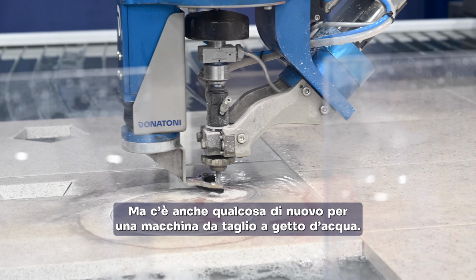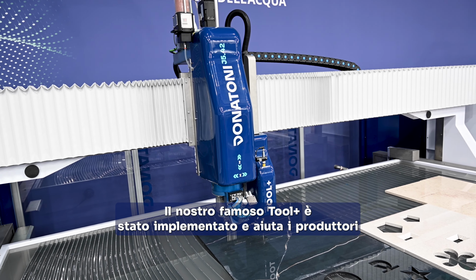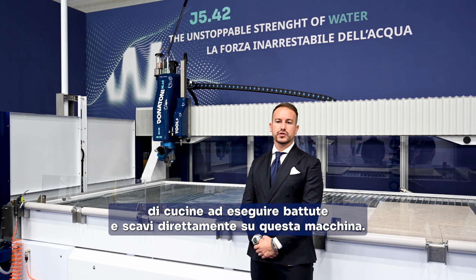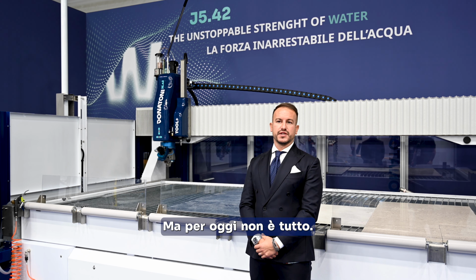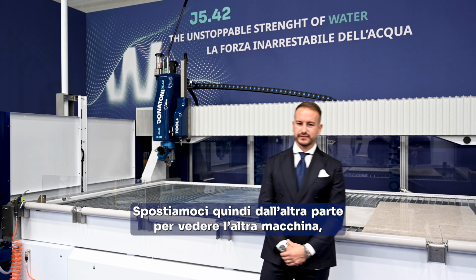But there's also something new for a water jet cutting machine. Our famous Tool Plus has been implemented to help kitchen producer to do rebates and drain boards directly on this machine. The software helps to make even the most complex processing easier thanks to its simplicity of use. But that's not all for today, so let's move on the other side to see the other machine.